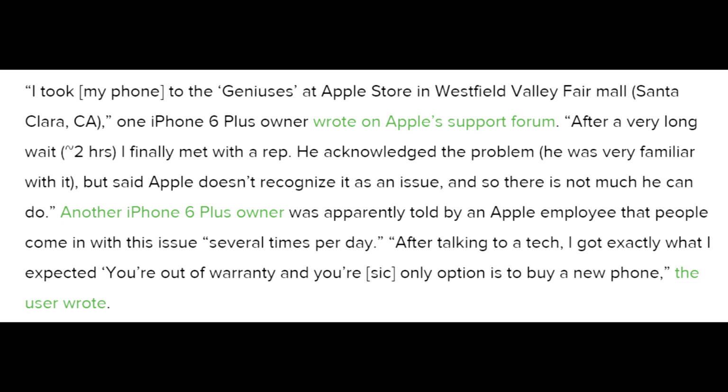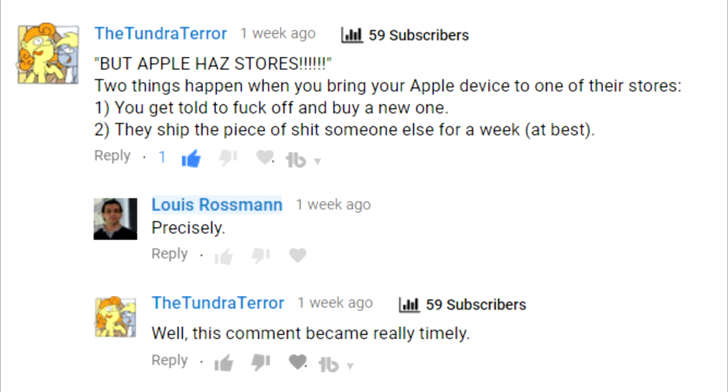That's not really a deal in my opinion, and that's a way of giving a middle finger to your customers. You're going to charge them twice as much as what they could have paid for something like the Moto G, for something that's going to last less than half as long, and that's going to have a 90-day warranty because it's a refurbished device. In my opinion, that's a really, really bad solution. And the way one of my YouTube commenters put it, which is perfect, is, but Apple has stores! And it says 2 things happen when you bring your Apple device to one of their stores. You get told to F off and buy a new one, or they ship it to someone else for a week.